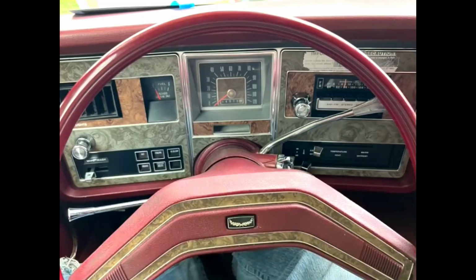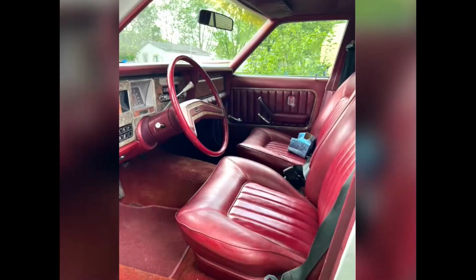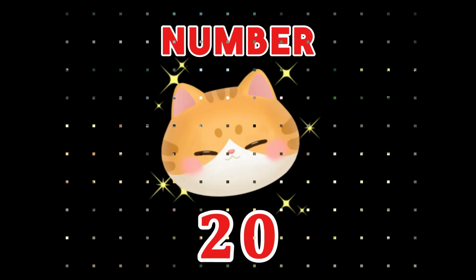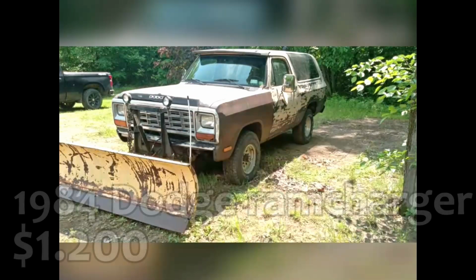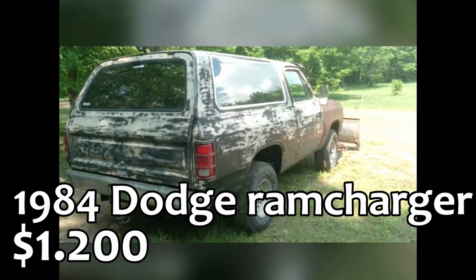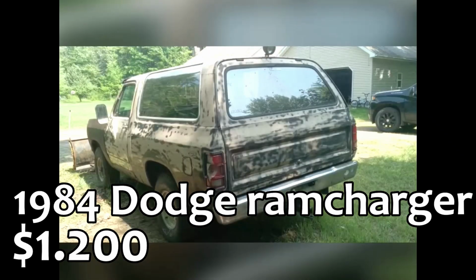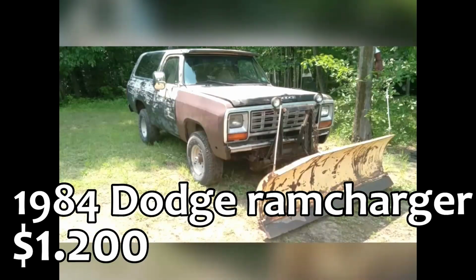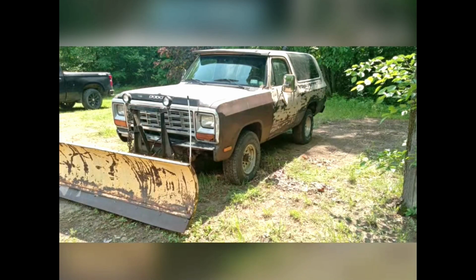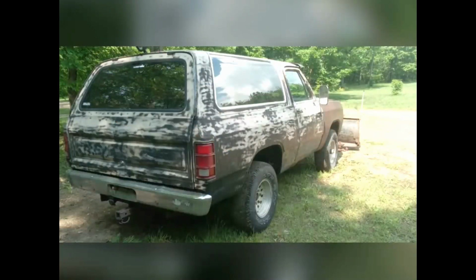Reasonable offers are welcomed. So if you've been looking for a throwback daily or a base for light restoration, this one's worth a look. Number 20. If you're hunting for a rare and rugged piece of 1980s Mopar muscle, take a look at this 1984 Dodge Ram Charger, priced to move at just $1,200 in Constable, New York. A proper full-size SUV before the term was even popular. This Ram Charger is powered by a stout 5.9-liter V8 mated to an automatic transmission.